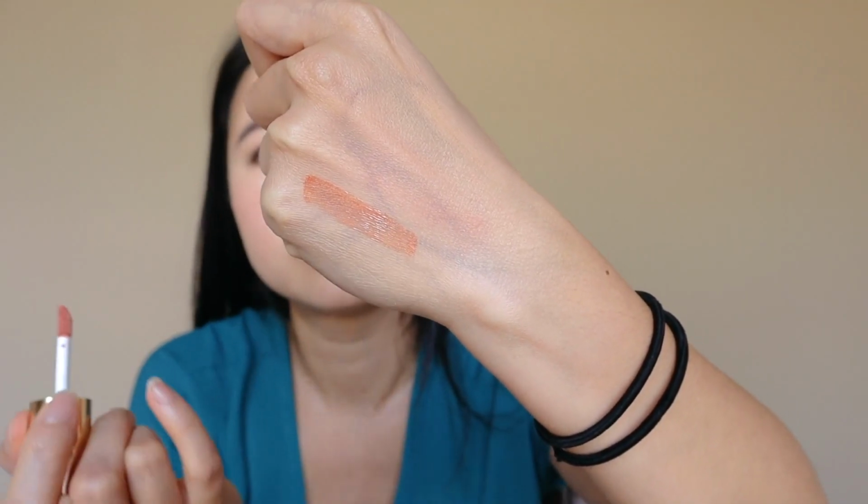And then lastly, we're going to go in with the lip slick. I think that's what it is. Oh my gosh, I love this color. It almost matches my lips perfectly, but just enhances it that much more. And it has just the perfect amount of color. I'm actually obsessed. That is really pretty. I love that.